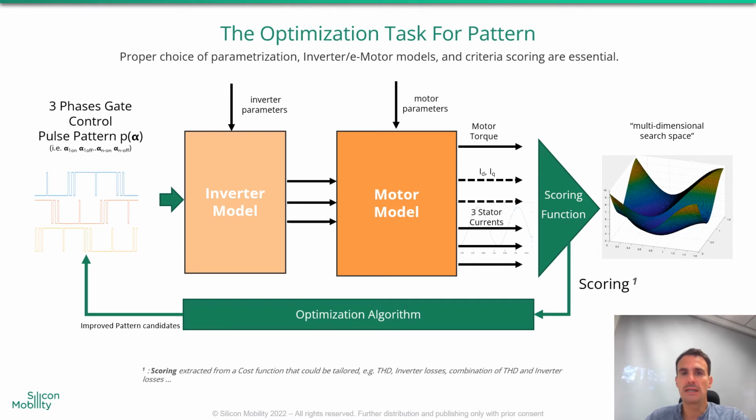The second function is a scoring function of the result. The scoring is established upon a cost function that is tailored upon the weight given by the user. It could be inverter losses reduction, THD improvement, torque ripple minimization, or any composition of these constraints. And the last function is the digital solver, which seeks for the OPP within the multi-dimensional space, so on the bottom. So you have some kind of a recurring loop here that will seek into that multi-dimensional space to find the best OPP for each set point.